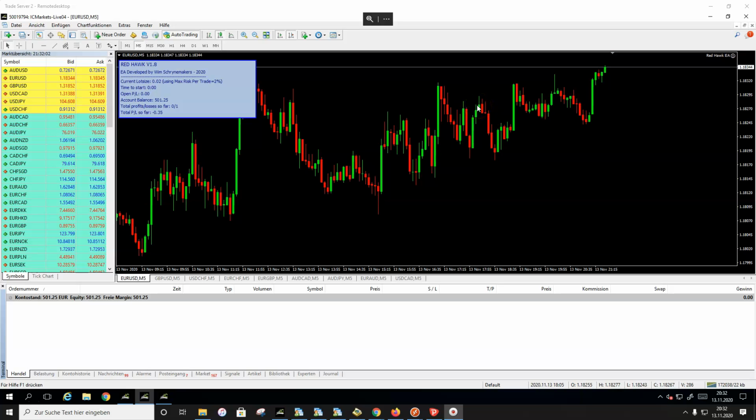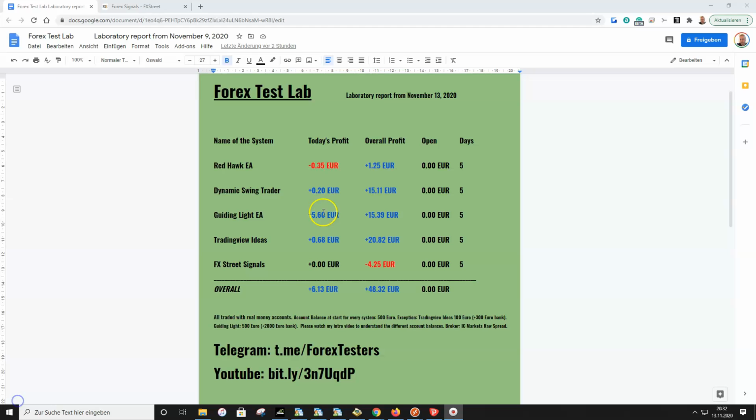On the strategy tester this EA was really good, but it is like that with most EAs. If you put them on a strategy tester, they give really good results, and the only real result is forward testing, and this is what I do here. Let's see what happens next week with the Red Hawk EA.